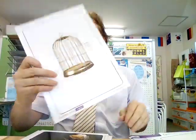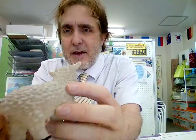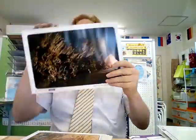Now we're going to move on to the habitat. Where do they live? Of course, this is a cage. So I do it like this, cage. You can see in the cage. Sometimes I'll have something in the cage like that. By the way, word of the day is sheep. Sheep. So remember that for the word of the day. Okay. So cage. And then of course cave.